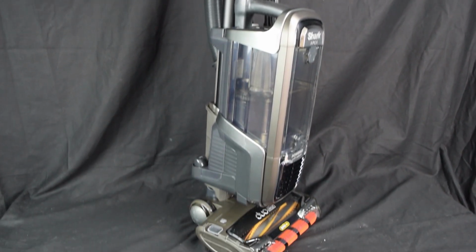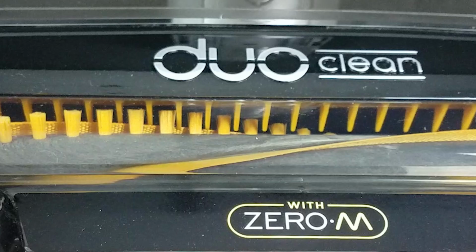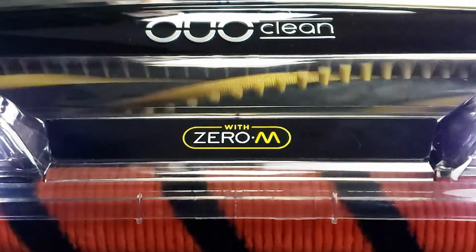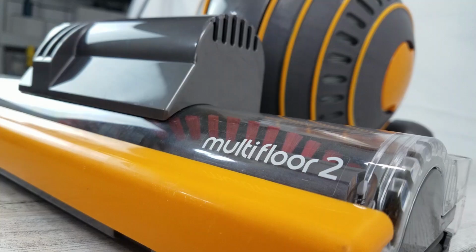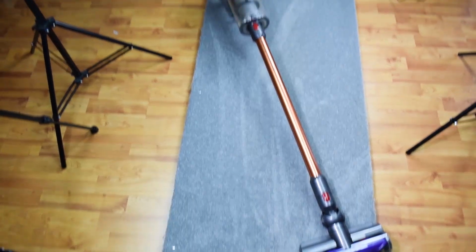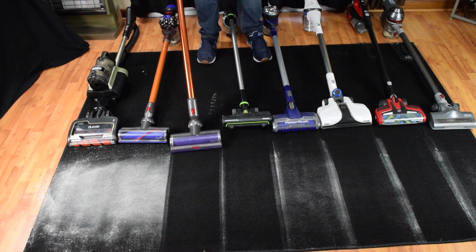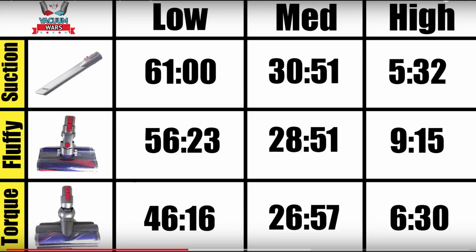Of all the Shark Duo Cleans, we chose the new Shark Apex 0M because it's currently the only Shark Duo Clean with 0M technology, which, like the Bissell, prevents pet hair tangles on the brush. And finally, we have two Dysons, the Dyson Multifloor 2 and the Dyson V10 Absolute Cordless Vacuum, which has won our best cordless vacuum competition and is the only cordless vacuum that cleans good enough and has a long enough battery life to compete at this level.